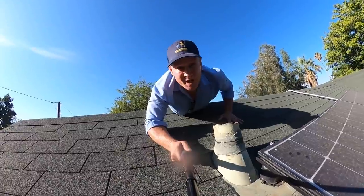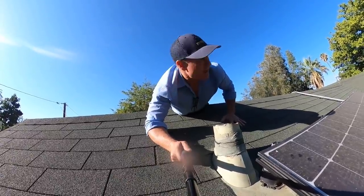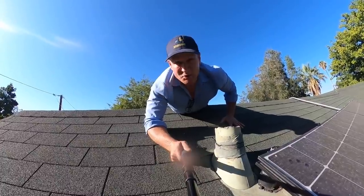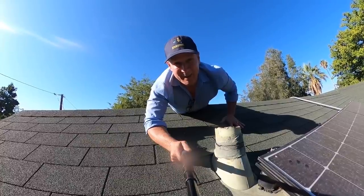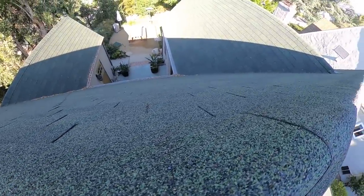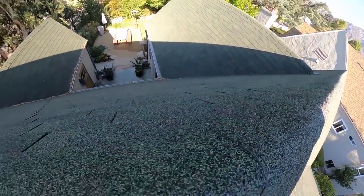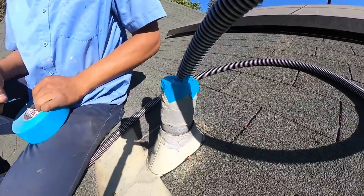Mm-mm. Not smelling any signs of sewer. Rats, but this is a high roof, so we still need to do the smoke test because the activity's behind that tub in that wall between the tub and the toilet. This roof has a huge pitch. All right, so we've got the smoke machine hose inside the vent here.